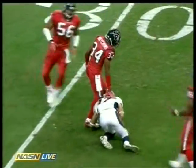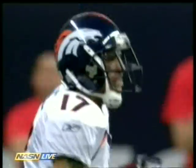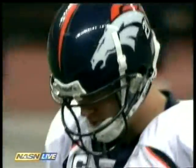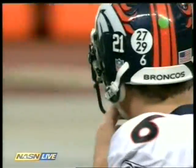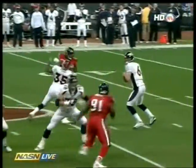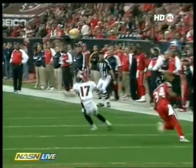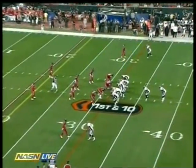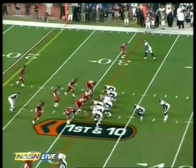Cutler steps up in the pocket, rifles it downfield, and a diving catch by Glenn Martinez. There's that arm strength of Jay Cutler that you mentioned. Well, and more than that, Tom, I love what he did here. He went back, hit his back foot, stepped up in the pocket, got something on the throw. Glenn Martinez running a nice comeback route on the outside. But this is what they've been working on with Jay Cutler: not standing there on his back foot. Step up into that pocket, have confidence, and Martinez with a great route coming out nice and low gave him a good target. Gain of 17 yards and a first down for Denver.